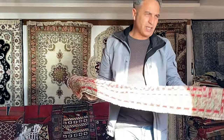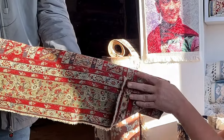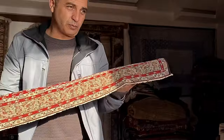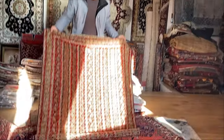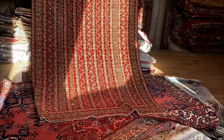Look how fine they make. Look at the backside, finer than silk carpet, they make a wool carpet. This is the shawl design, shawl carpets. Wow. Beautiful. I've never seen such a pattern.